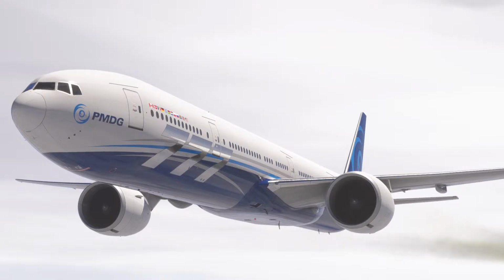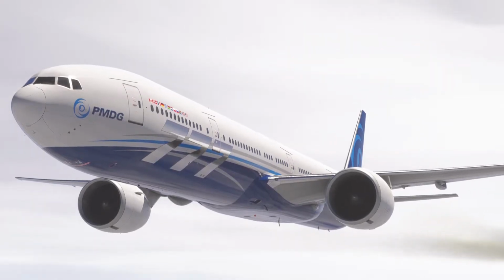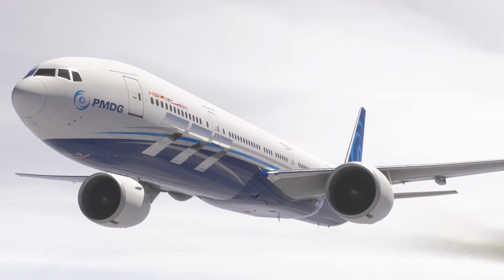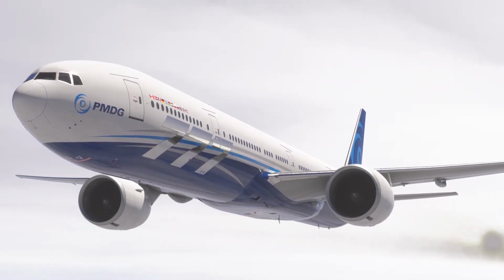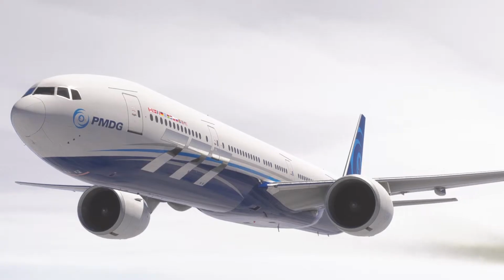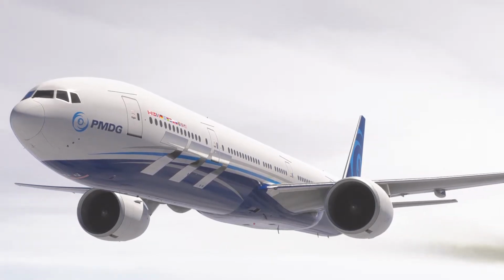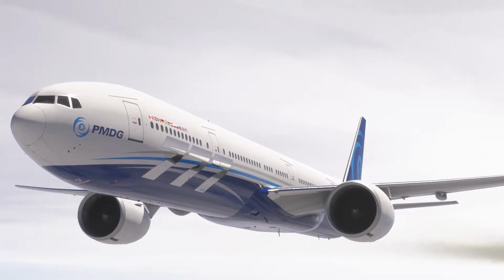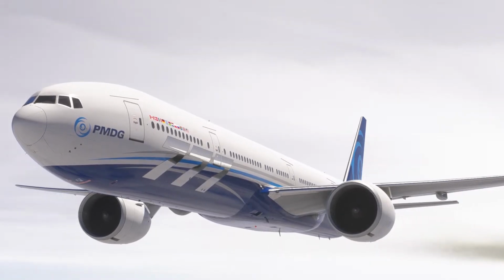Mountain 8310, contact Boston Center on 125.575. 125.575, Mountain 310. Cessna 890, contact Boston Center on 125.575. Center 125.575.